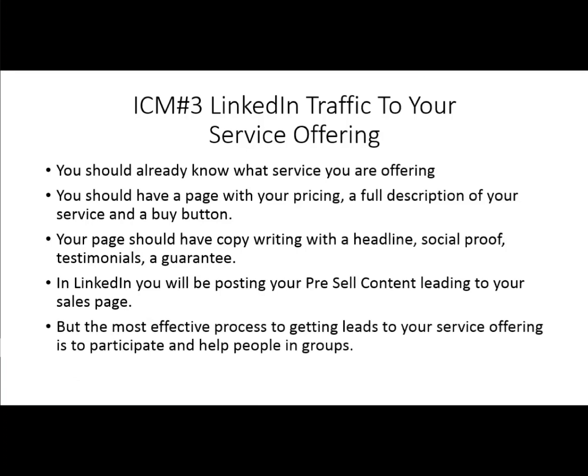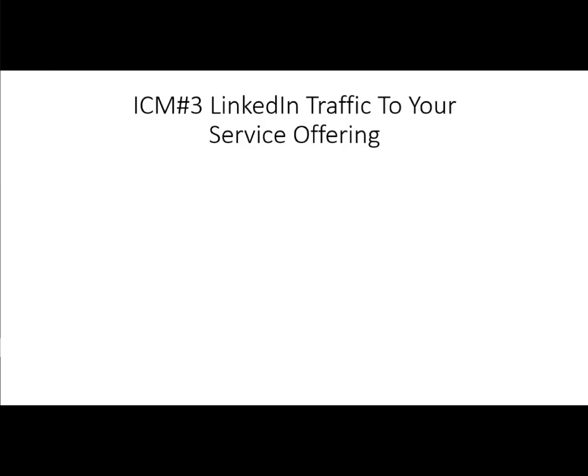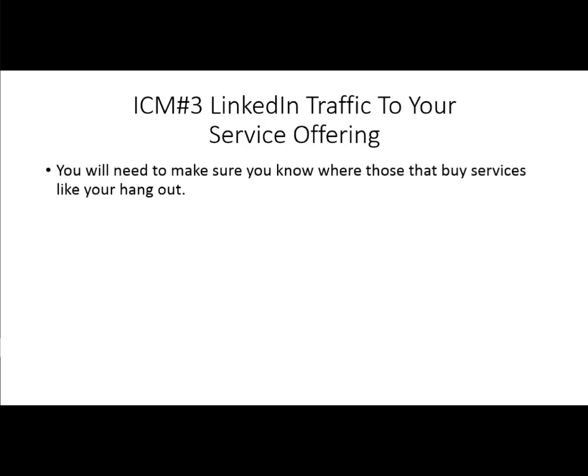The most effective process in getting leads to your service offering is going to be to participate and help people in groups inside of LinkedIn. That's going to ultimately be your best bet in terms of being able to get people to want your service. So you're going to need to make sure you know where those people that buy services like yours hang out, what groups they're in inside of LinkedIn. Let's take a look at LinkedIn right now.